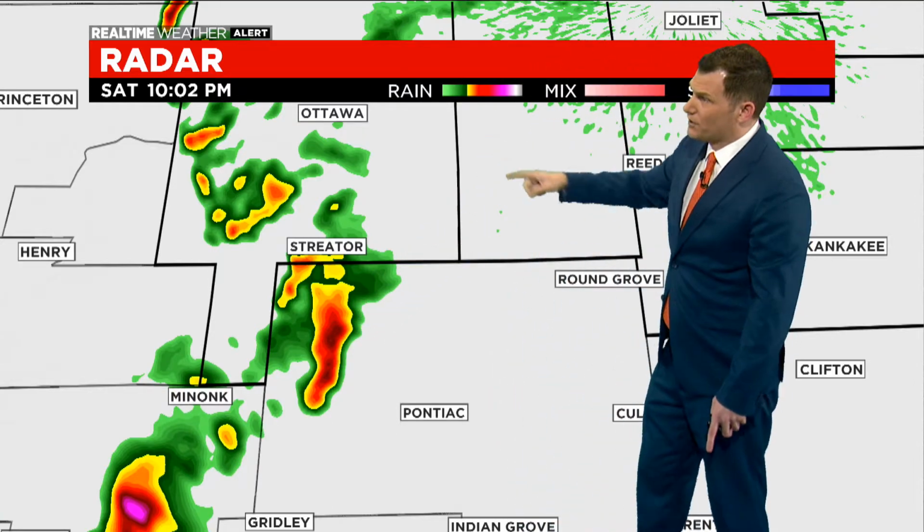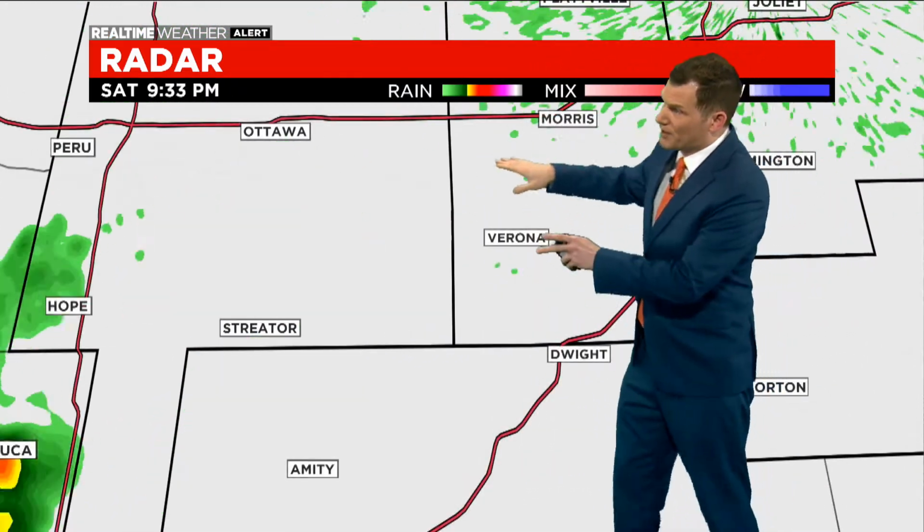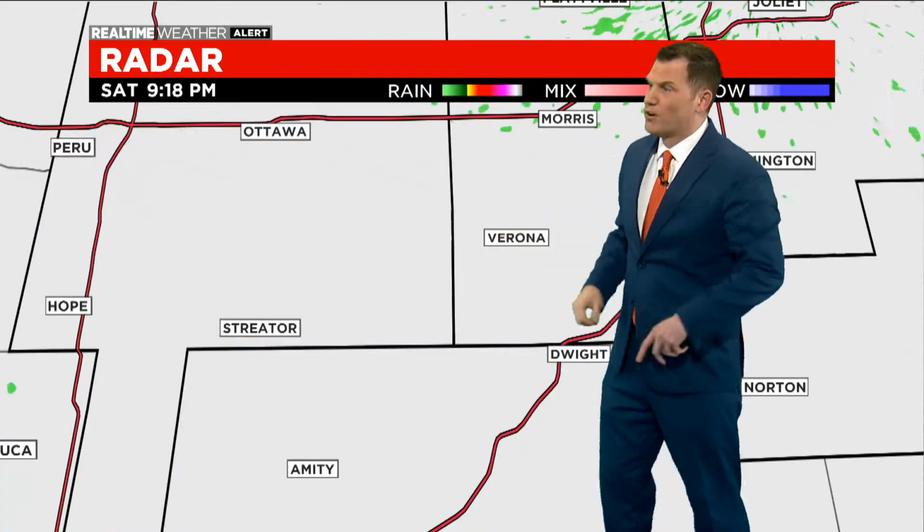As it lifts to the north and east, that's where we find Tim McGill, who has been in Seneca between Morris and Ottawa. He's been traveling throughout the day. Tim, what are you seeing right now, and how are the conditions there? Right now, the temperatures here, Rob, are warming up into the mid-60s, so we're getting to that warm sector where it's a little bit more unstable. No rain yet, but it's pretty close.